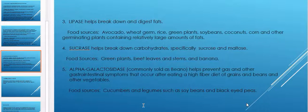So I was thinking, you run across people who say, oh, I don't need more enzymes in my supplements because I eat Beano. Well, I put this in here, commonly sold as Beano, so you know that's not the whole story. So some people think they're getting plenty of enzymes because they use Beano.